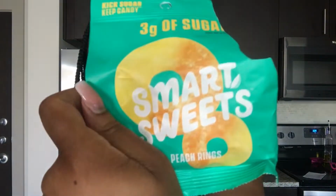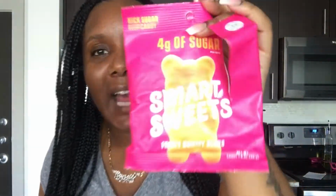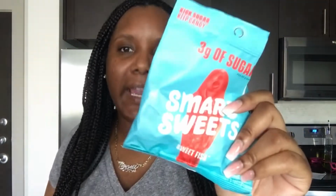Out of 10, I would give the peach rings about a 6.5. 6.95. So let's go back. Peach ring, 6.95 out of 10. The gummy bears, I would give these a solid 5. So the Sour Buzz Buddies, I would give these a solid 9 out of 10. For the Swedish Fish, the one that we all love, it's a tough act to follow. I'll give them an 8, all right?